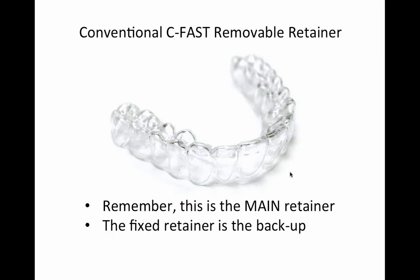So remember, that's the main retainer. I look at the fixed retainer as the backup. So should anything happen to the removable retainer, the teeth are not likely to move until they get a new one.